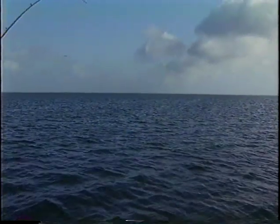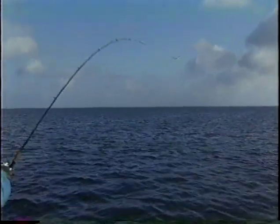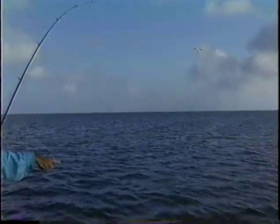Don't pull the croaker too far. Leave it in the same spot, because a lot of times that fish will come back and you'll hit it again. Look at the size of this mule, folks. Now there's what you're looking for.